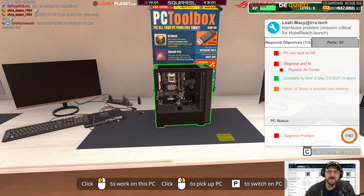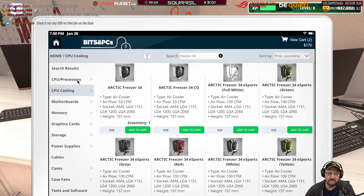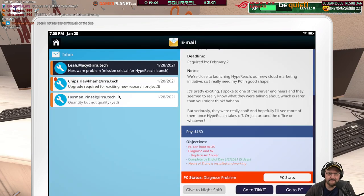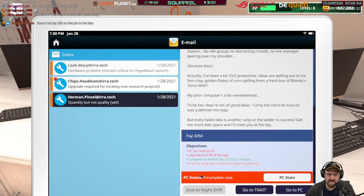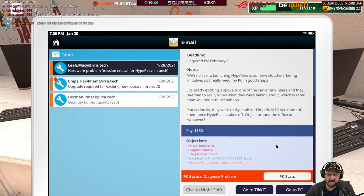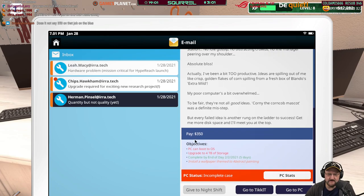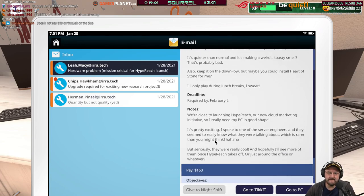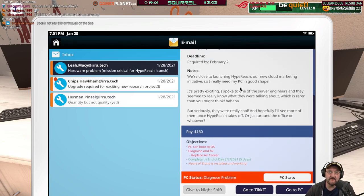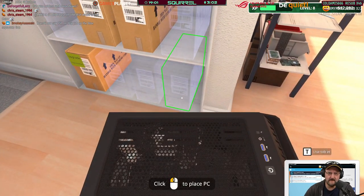Does it not say 350 on that job on the blue separator line? Okay, what, this one? Which one are you on about? Do you mean this one or this one? This says, pays $350, upgrade to 4 terabytes. This one pays $160, and we have to replace the air cooler. Is that what you mean? I don't know. Let's put that down there for now.